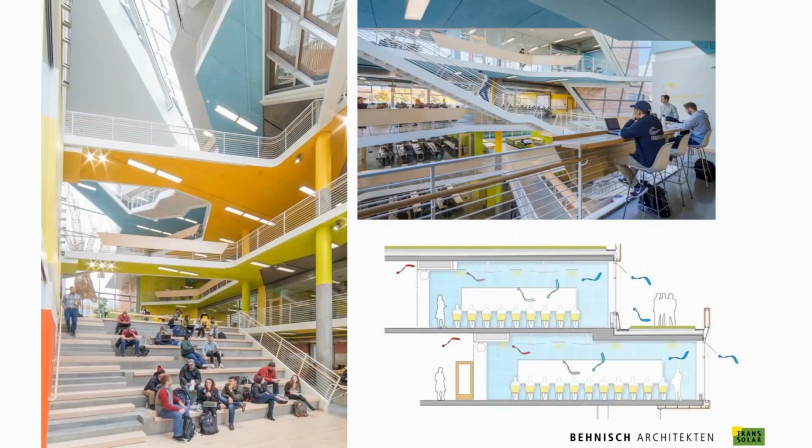Just some more shots of what the project looks like. This is the atrium. The classrooms are separate from the atrium, but then there are no more walls between the atrium and the corridors. It's quite open here. But the atrium as well has quite a lot of thermal mass. And it's working really well, this project.